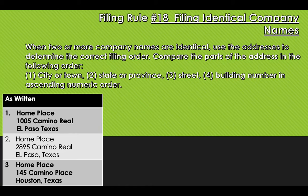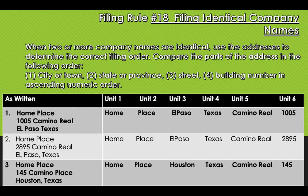City or town would be number 1. State or province, number 2. Street would be number 3. Building number in ascending numeric order would be number 4. So here we have 3 company names that are identical.